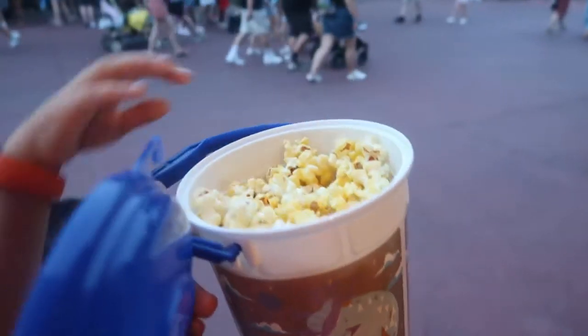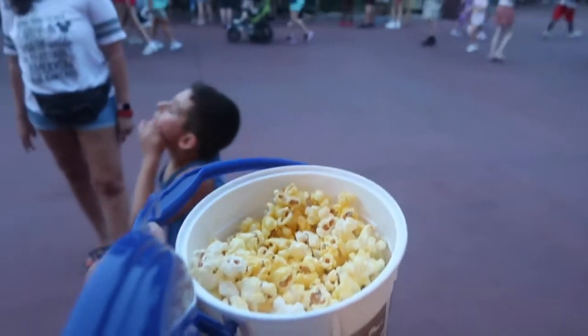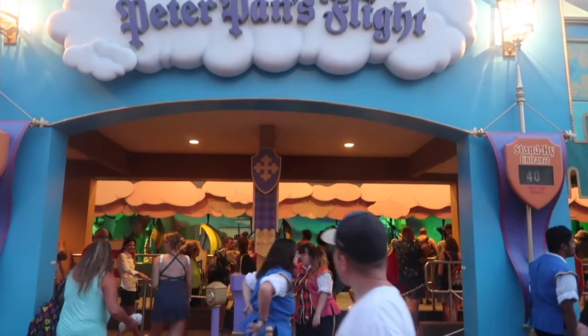We stopped to get a popcorn bucket. It was $13. And then it's $2.25 for refills. Next up, Peter Pan's flight.